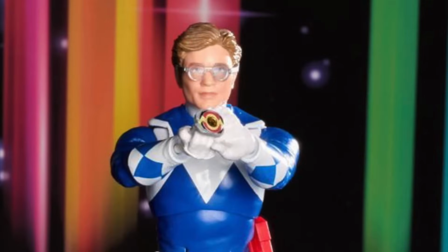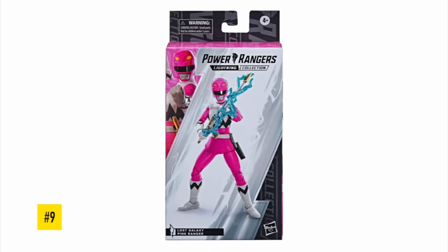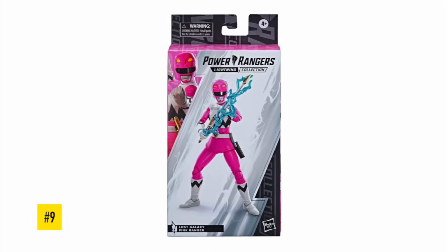He came back in Cosmic Fury, which, you know, has him kind of fresh on the mind. But I think they did a really good job of bringing Billy back to the market here, and that's why he's on my favorite list. And those removable glasses continue with number 9 on my list, which is Lost Galaxy Pink from Wave 14.